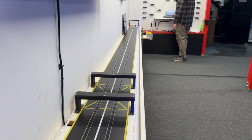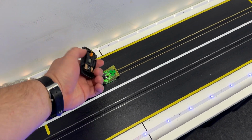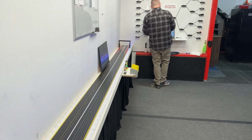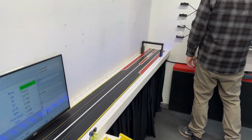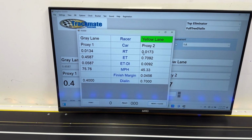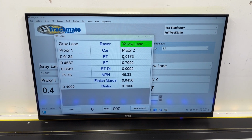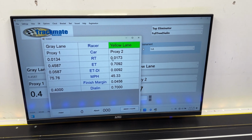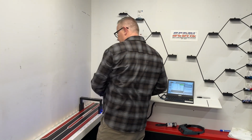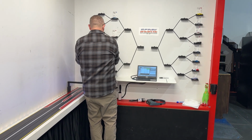Rick's gonna run him down. Cody gets there first though, 709. So 709 to a 458. So that car really woke up that time around. Ran a 766, 732, then runs an 09. So that sucker might be close to breaking out next round. Who knows? We won't know till we see it.